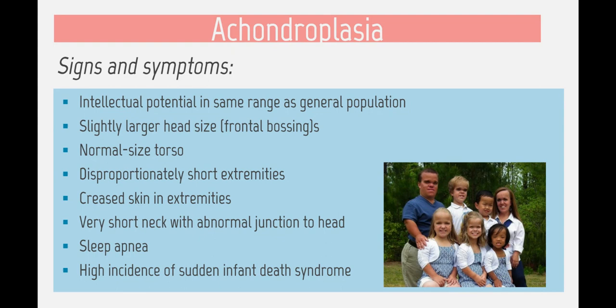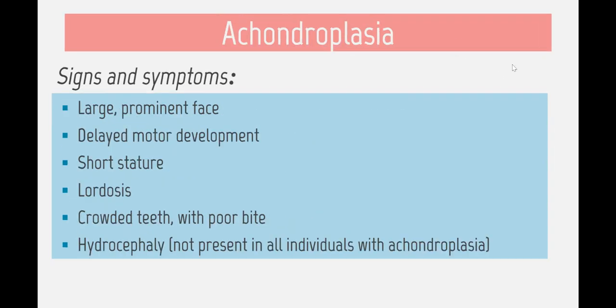Creased skin in the extremities, very short neck with abnormal junction to the head, and this causes a lot of problems with breathing, including sleep apnea and obstruction. And there's a high incidence of sudden infant death syndrome, so we have to be really careful with infants who are diagnosed with achondroplasia. And it's pretty apparent on the newborn exam when you see those shortened limbs and the frontal bossing, but it would be confirmed.